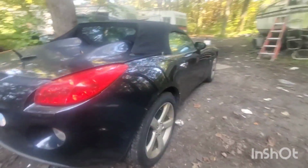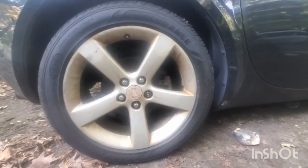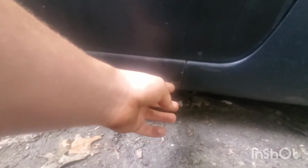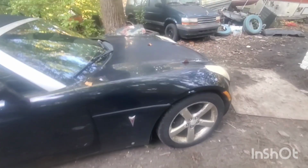Moving around to the passenger side, massive 17-inch wheels, I believe they are. Yes, 18-inch wheels. They are 18-inch wheels. And these are brand new tires that were put on. $1,300 worth of brand new Michelins. Going down again, really no rust. We have that same paint chipping on this panel right here, but there's no rust. And it's incredible.